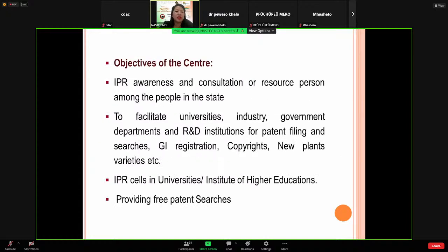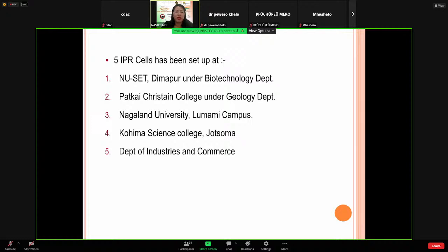The objectives of the centre are to create awareness programs and consultation resource persons among the people in the state, to facilitate universities, industry, government departments, and art institutions for patent filing and searches, GI registration, copyrights, new plant varieties, etc. We also set up IPR cells in universities and institutes of higher education. We provide free patent searches. So 5 IPR cells have been set up: NUC Dimapur, Patkai Christian College, Nagaland University, Kohima Science College, and the Department of Industries and Commerce.